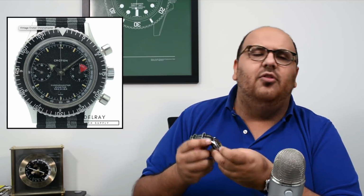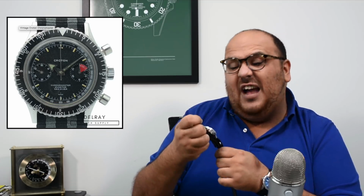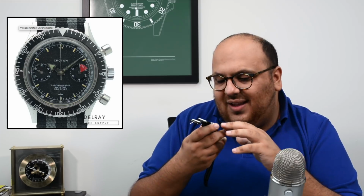Also, what makes it special, it's a chronograph with a dive bezel. This is not very common. This type of watch right now is super in demand, especially in the vintage market. Now, this is called the Chronomaster Aviator Sea Diver, which is kind of a mouthful, but it's like the ultimate tool watch of its era. I love the black dial that's kind of starting to turn tropical. The lume has patinaed, and that splash of red on the second hand just gives it a ton of personality.